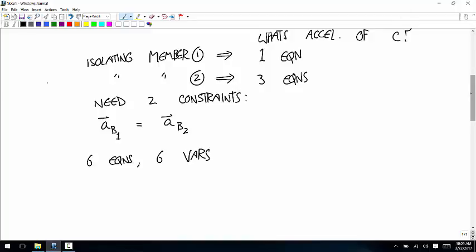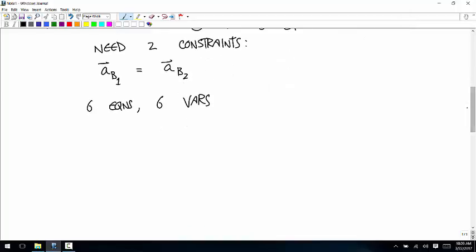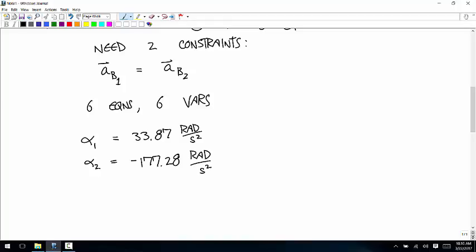We wrote out the matrix last time, and if you solve it, I didn't write down any of the forces or anything, but you get that alpha 1 is equal to 33.87 radians per second squared. And alpha 2 is negative 177.28 radians per second squared.